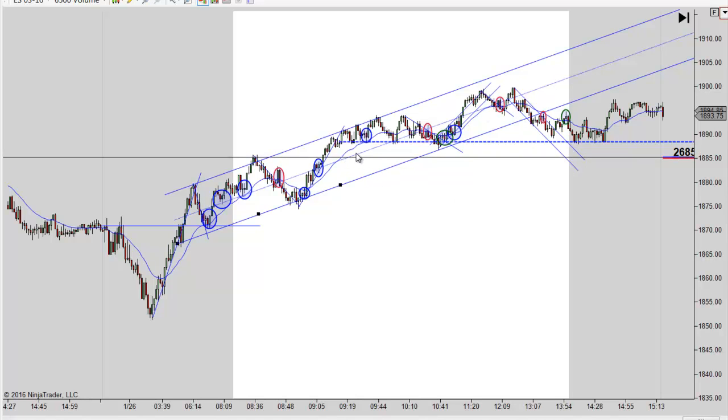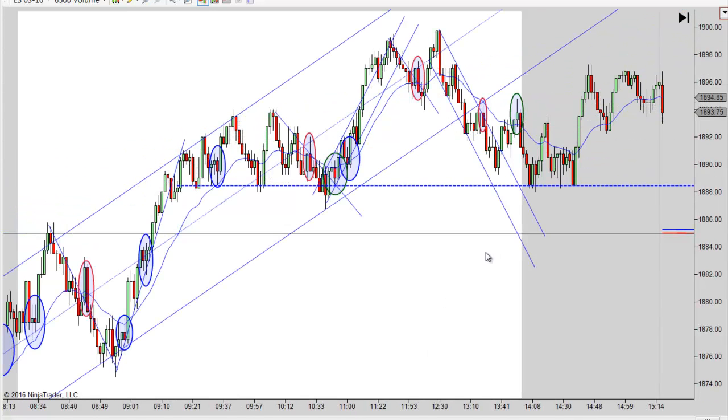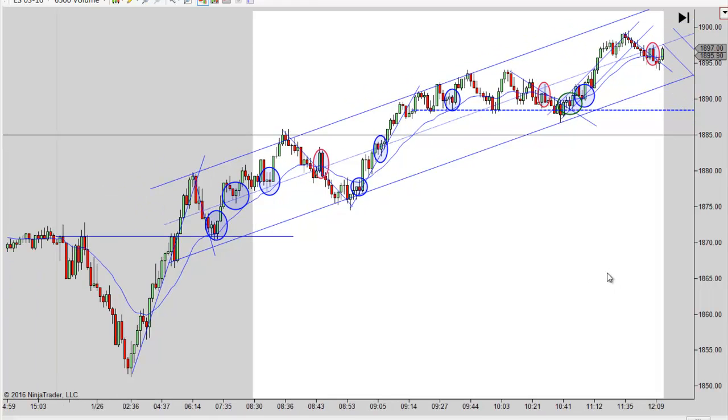You have to adjust this just a hair, but either way you do it, you still get the same thing. Actually, I probably moved it too far that time. I'm just eyeballing it, but generally I like to measure it just to make sure I'm right. But anyway, you can see the spiking channel. Let's back way out here where we can see the bars a little bigger and talk about the trades.